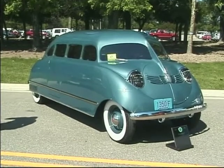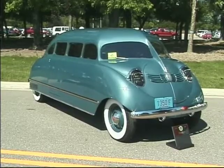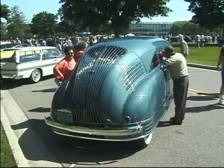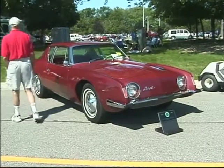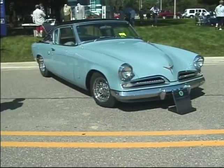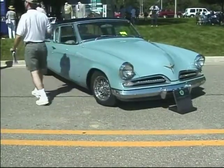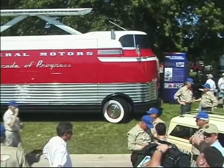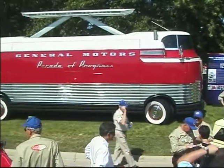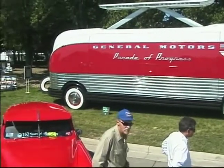1936 Scout Scarab. The back end of the Scout Scarab. 63 Studebaker Avanti. 1953 Studebaker Commander Starlight Starliner Coupe. This is one of the future liners. They don't have it open right now.